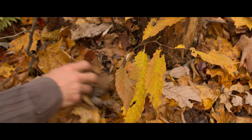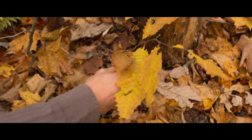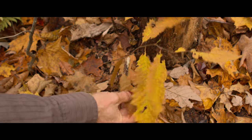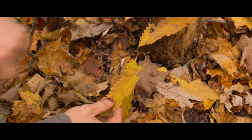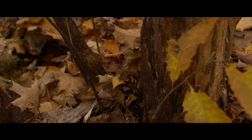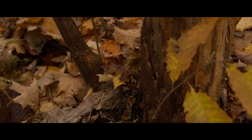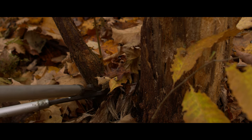This tiny sucker that just sprouted this summer has no sign of the blight, but it is so young and so small. We can see that the one and only green leaf that it still had was eaten by the deer. It's time to take out the shears and start removing every sucker that has the blight.